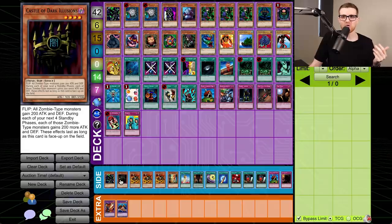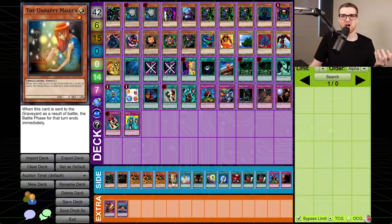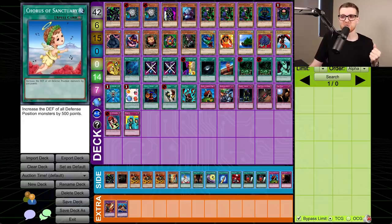We also have a Castle of Dark Illusions as another wall if we decide to play this more defensive mill strategy, as well as Unhappy Maiden, which can just straight up end the battle phase. Chorus of Sanctuary may make its return. We will have to see how well the mill strategy plays out.